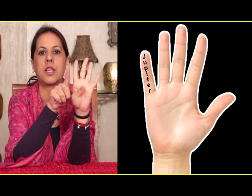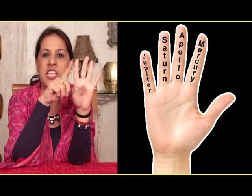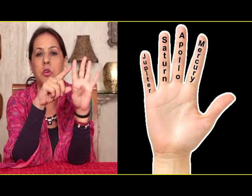So today we're going to discuss the different types of fingers, their length, and what they actually tell us. We have the four fingers: Jupiter, Saturn, Apollo and Mercury. We are going to discuss each finger separately. As we know, a finger may be thick, it could be thin, it could lean towards another finger. So I am going to tell you about each and every finger thoroughly, so that it will help you judge a person or know about the personality of a person just by looking at the fingers. We will start with the Jupiter finger.